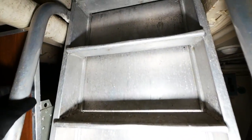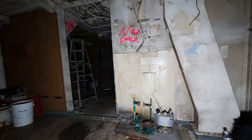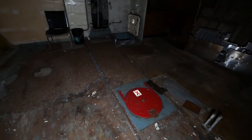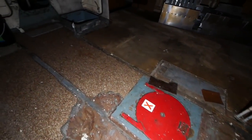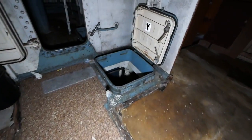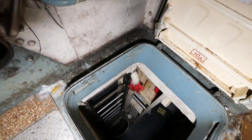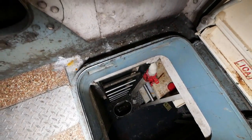Well, I'm glad there's no raccoon poop in this thing. Yeah. We haven't found any yet. Oh, that was cool. Yeah, you can see there's all water down there and a beer can.